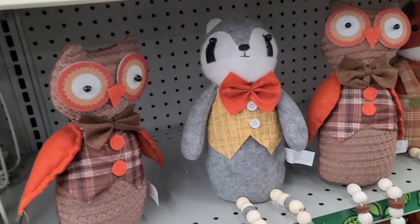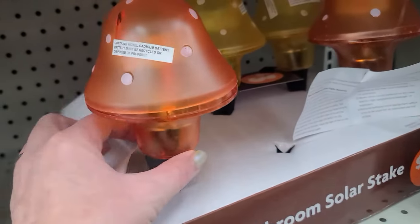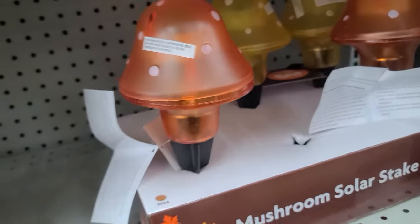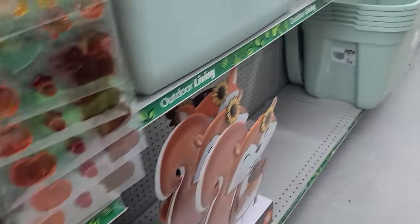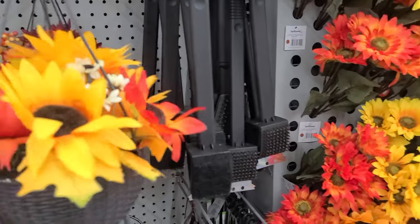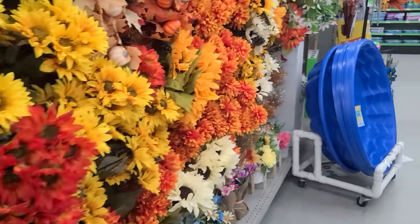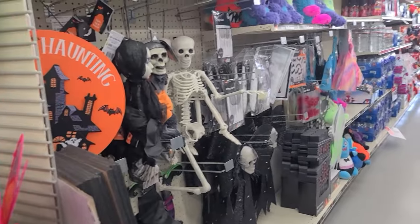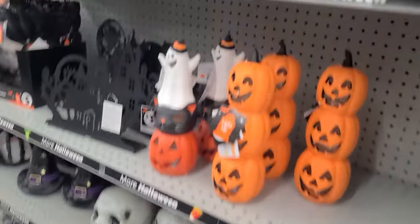All right. Look at these. They're so cute. Solar stakes. Mushroom solar stakes for outside. That's cool. And, oh, that's pretty. A hanging floral. And their fall flowers. All right, Family Dollar, I see you. I see you. You got it going on.